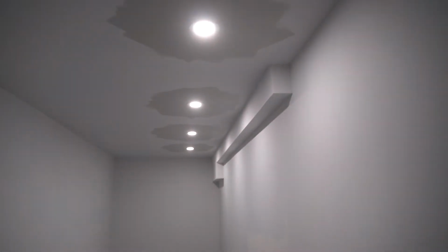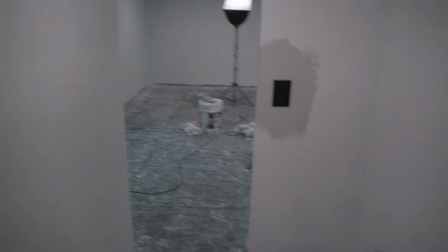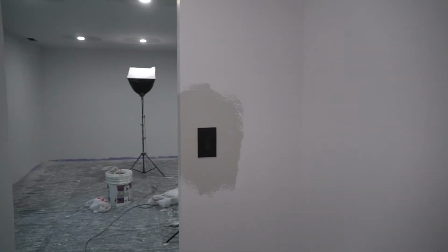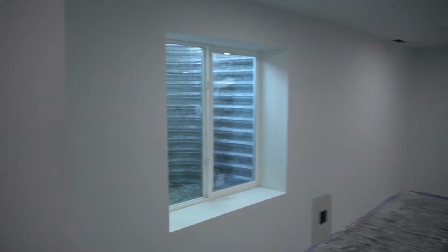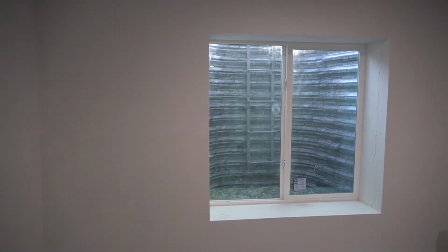Bulkheads, these gorgeous little lights, super clean. The closet looks absolutely gorgeous. Can't wait to put all the shelving and everything in here. All of our black hardware will just pop right out of that dolphin fin gray that we are painting the walls with. And then we do actually have our egress window installed as well.